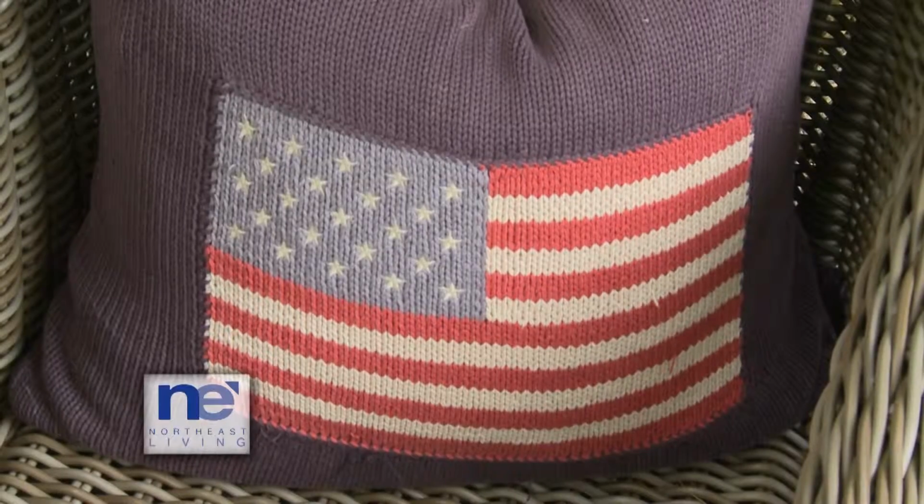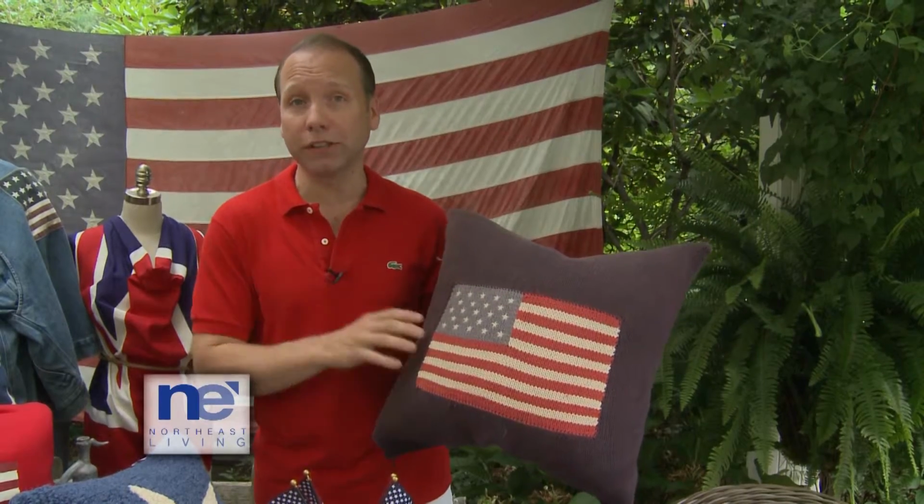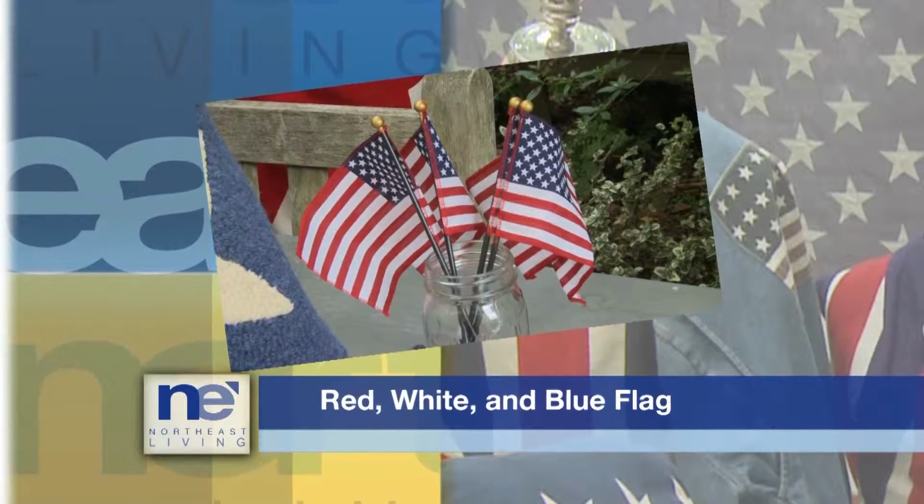Here's my inspiration, a Ralph Lauren pillow. This pillow is about 20 years old, and it was a little bit of a bite for my budget. Nevertheless, it still has that same flair and powerful punch that it had from the first day that I bought it. The red, white, and blue flags are normally seen hanging.